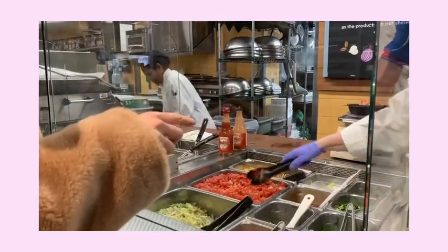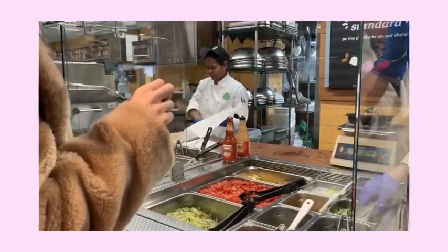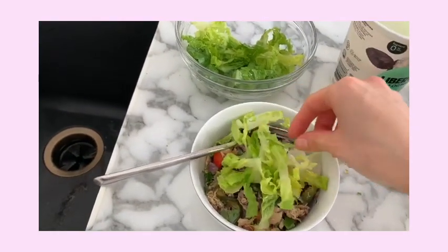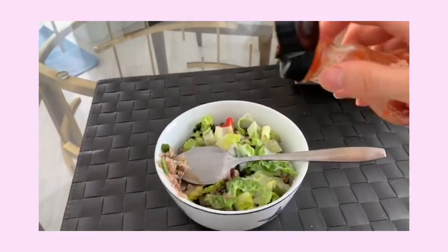And here I have some salsa, a lot of cilantro because I love cilantro, and the onions, and green chili pepper. And I always add fresh lettuce at home. And then I also added Greek yogurt instead of sour cream. And of course, hot sauce.